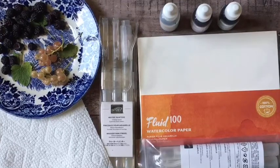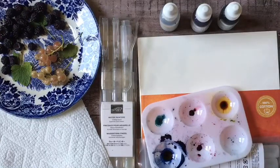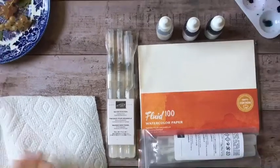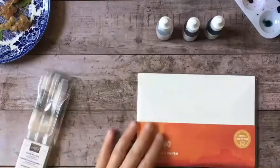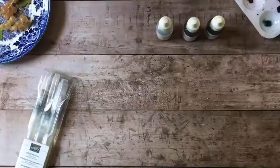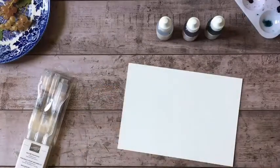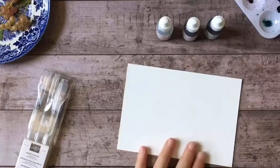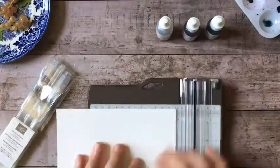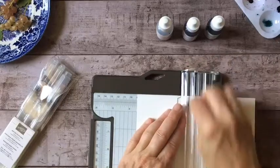Now I do have a mini palette here. This is just a little palette that has 6 wells in it that can hold the inks for you. So let me get set up here and I'll show you what I do to get started. I'm going to take out a piece of paper, and I'm going to be using this to decorate a card. I'm going to take my watercolor paper and cut it in half. It measures 7 inches, so I'm going to cut it at 3.5. So I have 2 equal pieces.